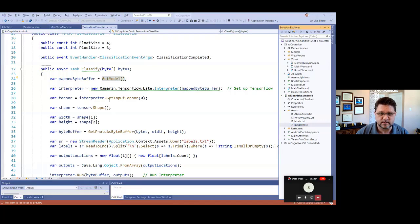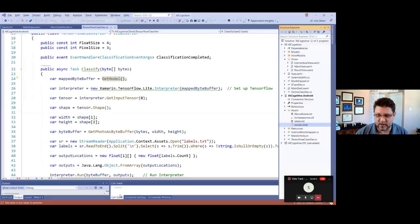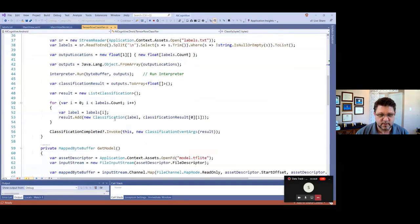Let's see how that's doing. Well, it's still training. Okay, well, when this is done, then what I'm going to do is click this export button. And when I click this export button, it's going to give me a model. And that's going to be the model file that I got right there. So we're then pulling that into a mapped byte buffer and doing a few things to it, which aren't really that important. The most important thing here is that we're then going to do interpreter.run and run that interpreter.